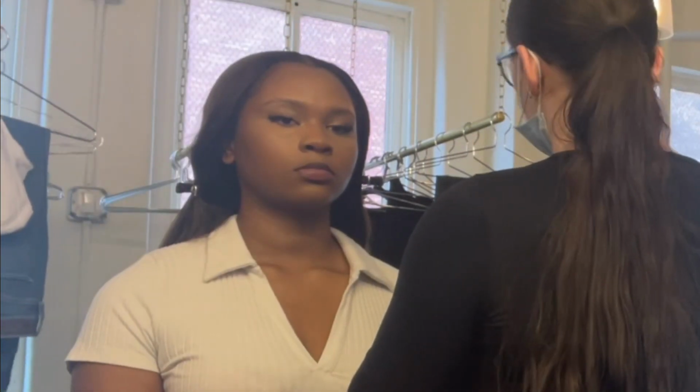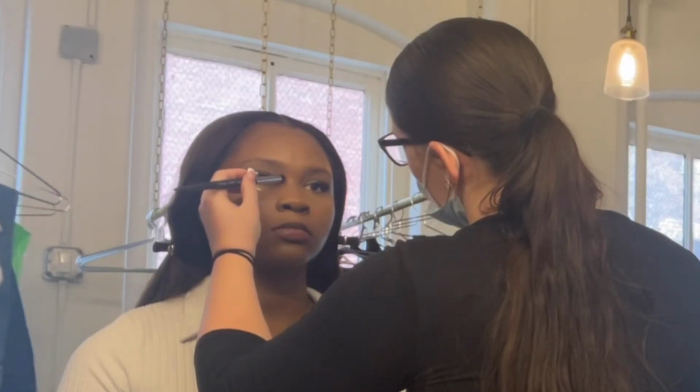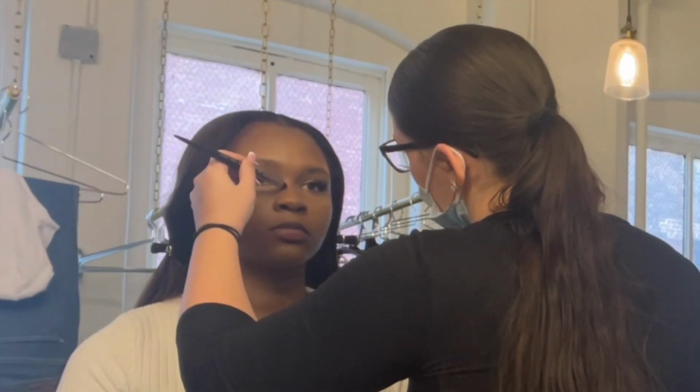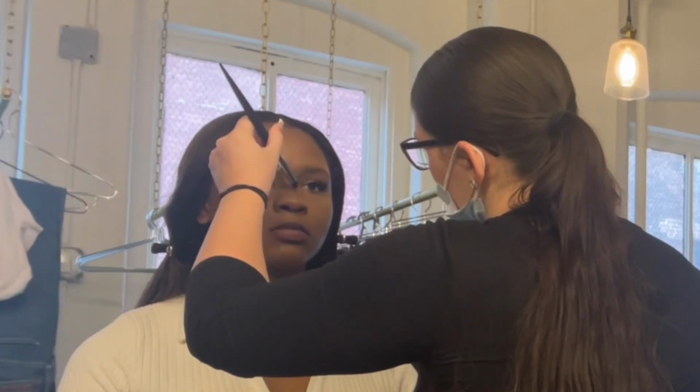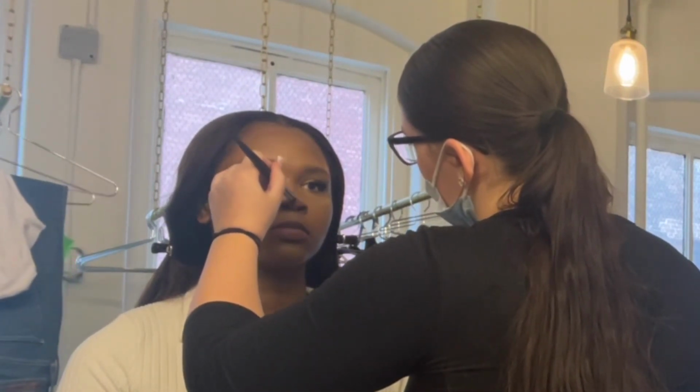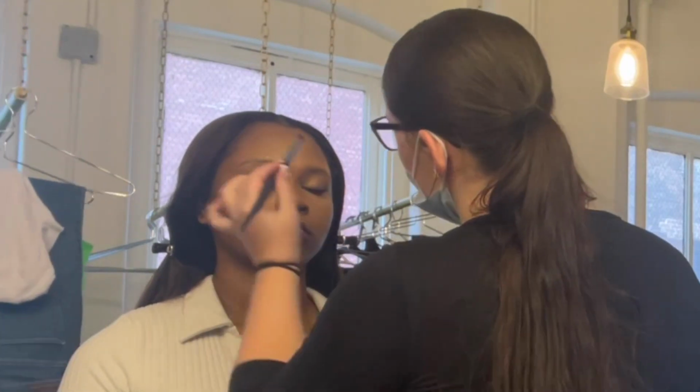Contour. I'm not completely sure, but she's contouring my nose to give it that skinny nose shape, because I low-key have a fat nose, but she's giving that skinny nose type of shape.